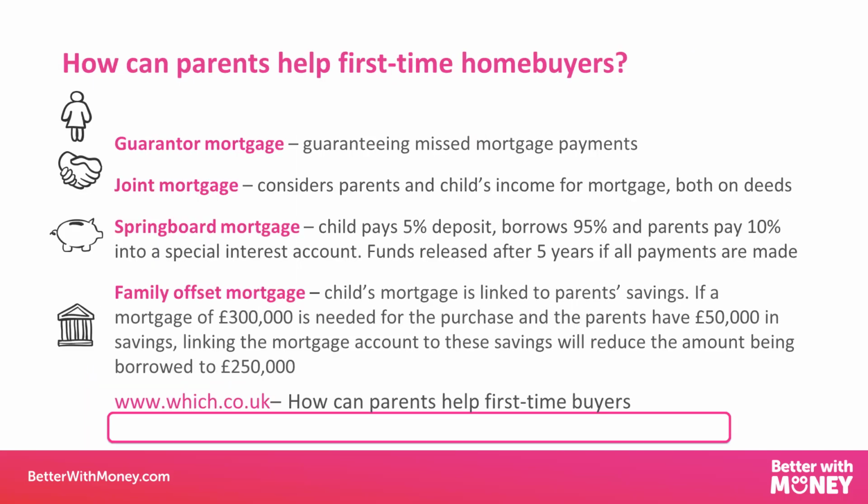Now, one of the questions that we often get asked is how can parents or family members help first-time home buyers to get on the property market? Now, this is a stat I love. So last year, the Bank of Mum and Dad was the 10th biggest lender in the UK for mortgages. And the collective average parental contribution for home buyers was just over £24,000 a child, which I find staggering, and it must be skewed to people that are giving lots of money to their children.